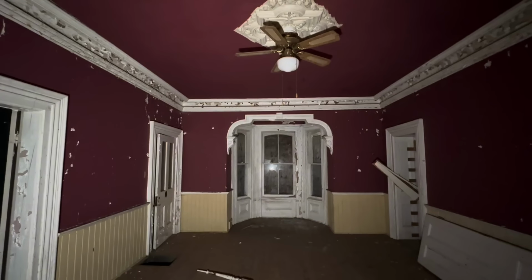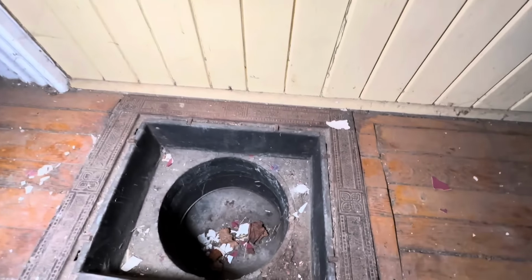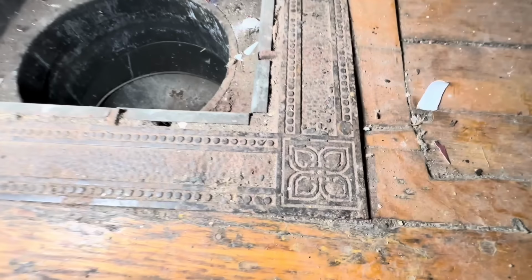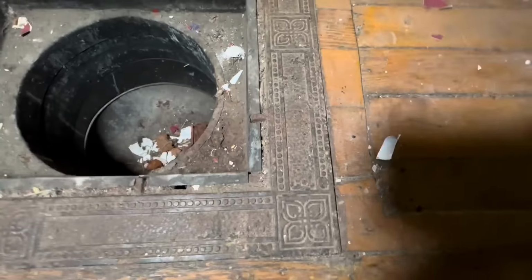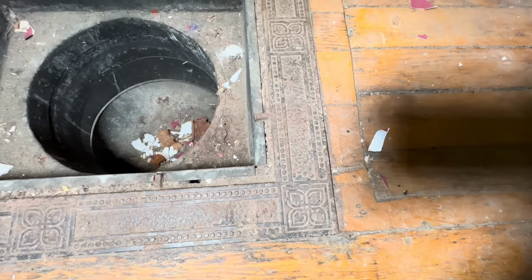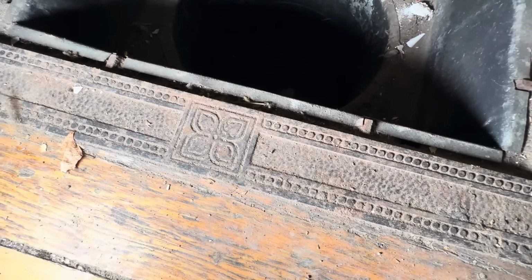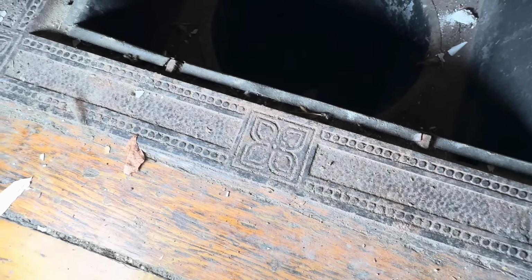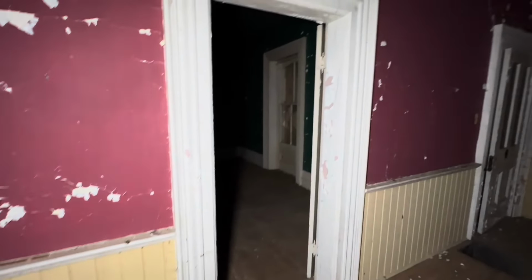Give you guys one more look at this room. That is incredible. So the grate here I noticed is missing, but if we take a look, even just the frame here. Very fine details. Like in these old Victorian homes, I always love looking at the details, because they just don't build houses with that kind of craftsmanship anymore.